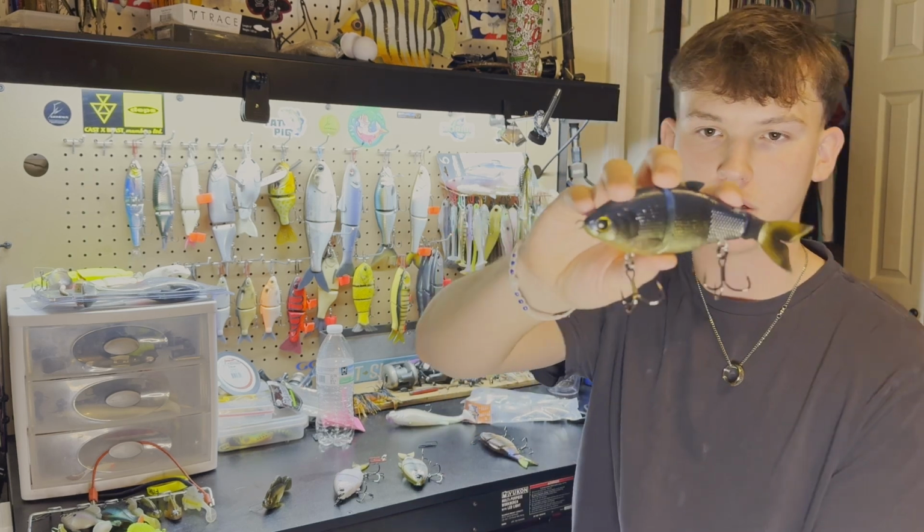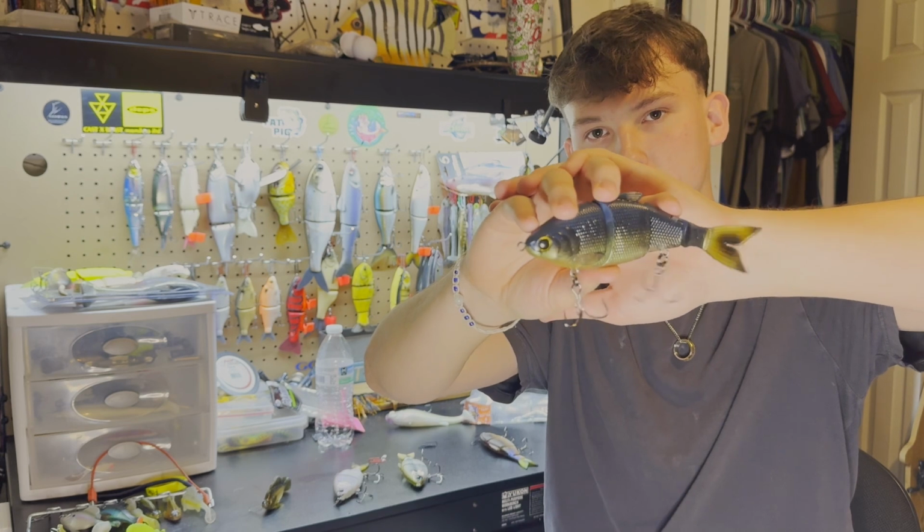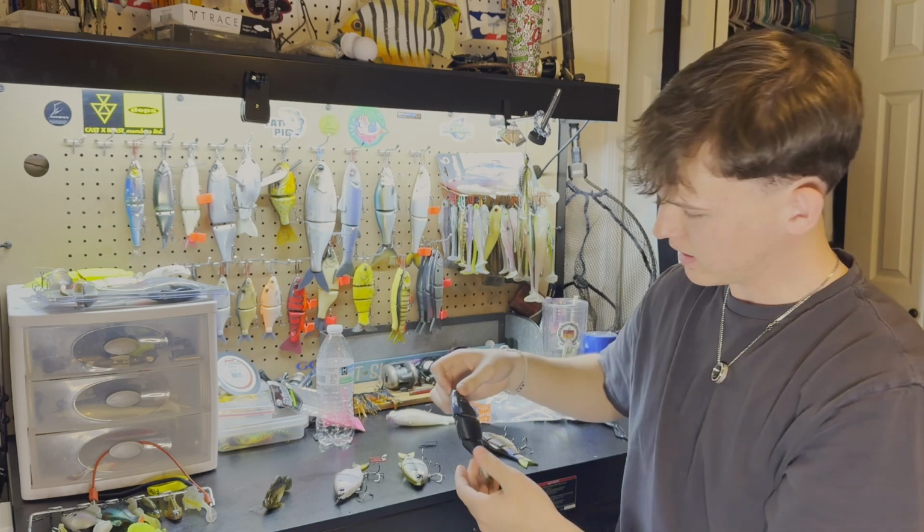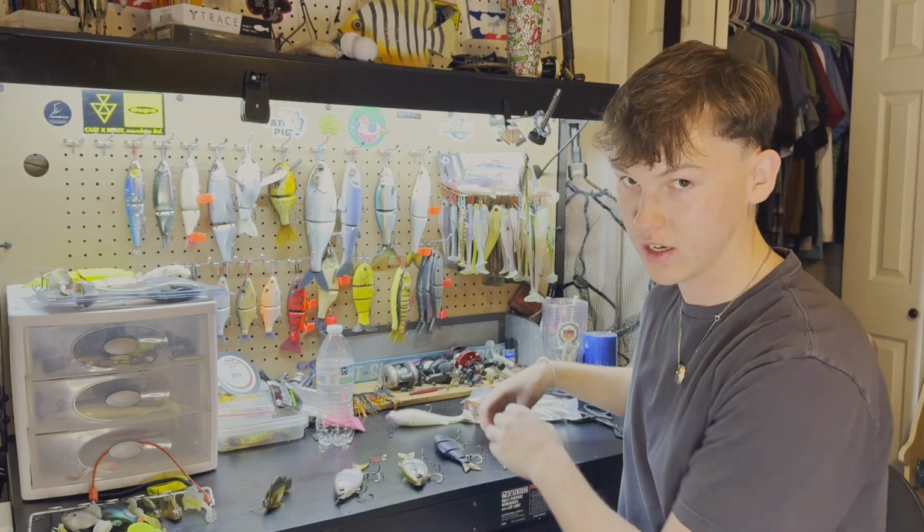But here's another color. This one's like a dark navy blue with a clear belly, little gold hits on it. I've yet to throw most of these, honestly, just got them, so like I said.